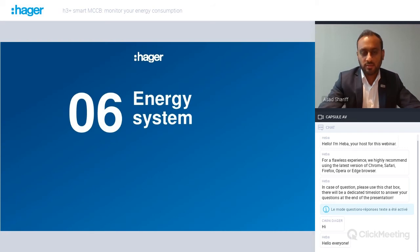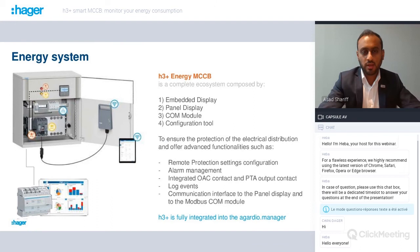So let's discuss the energy system that we have in the range. It's a complete ecosystem. It's composed of the embedded display that we have on the product, the panel display, a communication module, and a configuration tool to ensure the protection of the electrical distribution and offer advanced functionalities such as remote protection, alarm management, integrated optional alarm contacts, pre-trip alarm contacts, log events, history, and a communication interface for Modbus communication. It's also fully integrated into our Agadio Manager, which is an energy supervision software that we have.